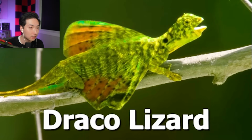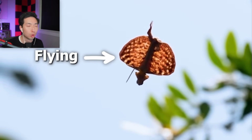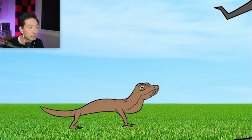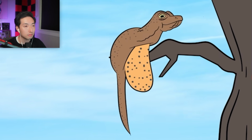Let's get started, guys. This is a Draco lizard, but I like to call them a dragon because of this. Woo! Dude, that is crazy. Yes, it is actually the only lizard species that has literal flying wings, which allows it to fly in the air so they can eat bugs in hard-to-reach areas.